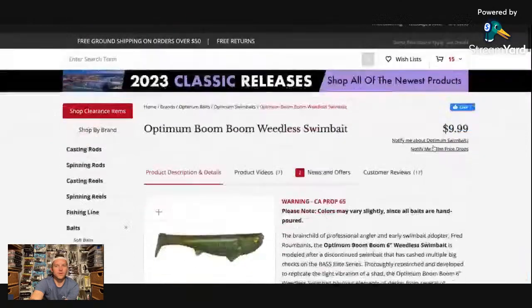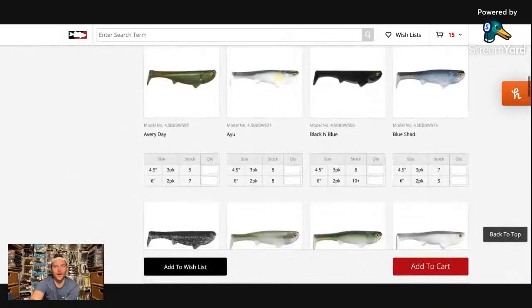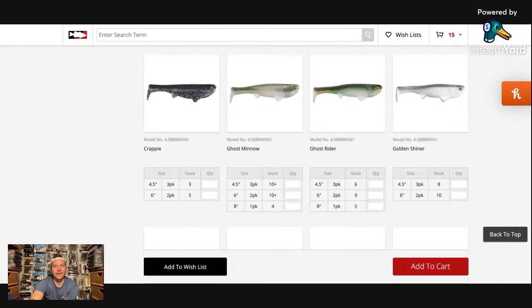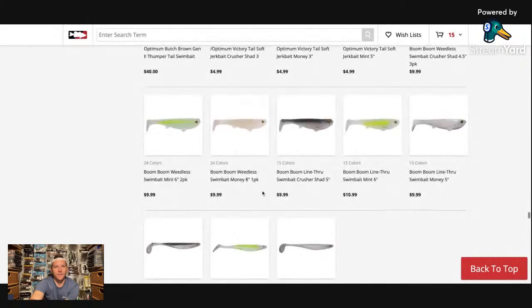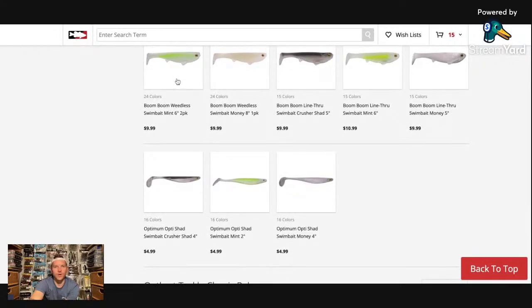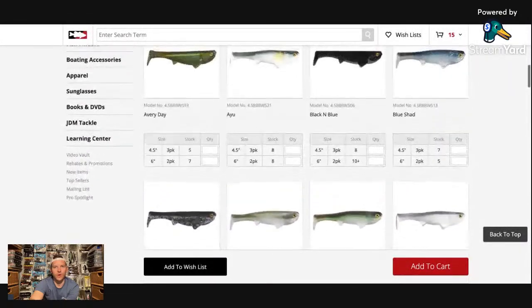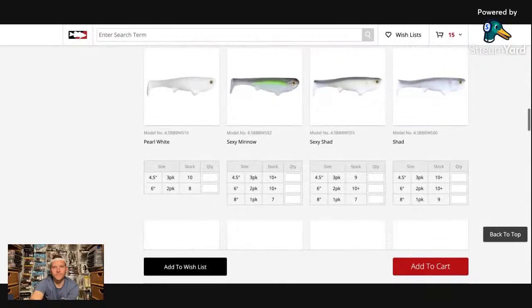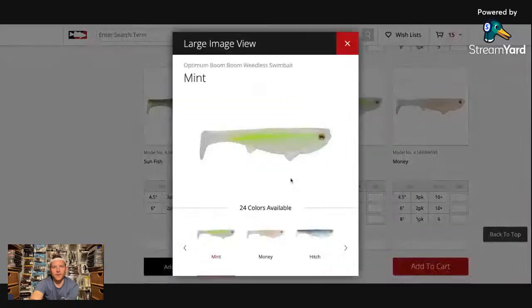The Boom Boom in its small size is legit, okay? I've talked about this a number of times, but the 4.5-inch Baby Boom Boom is nasty. And it looks like they just came out with the Crusher Shad color, Mint, Swim Bait Money as 3 new colors. So let's check those out. Where's the Crusher Shad? There's Money and Mint. Okay, here's all 3 of them.